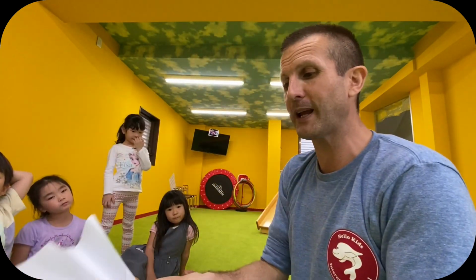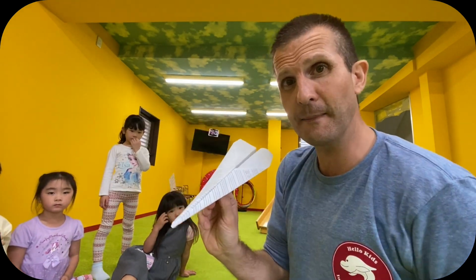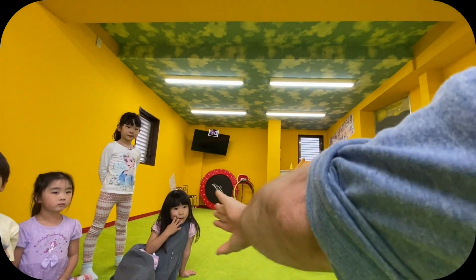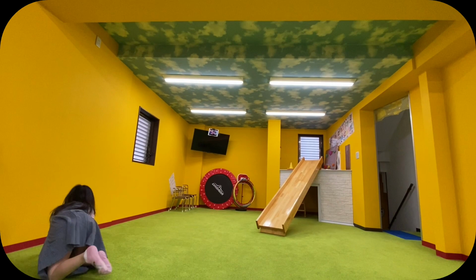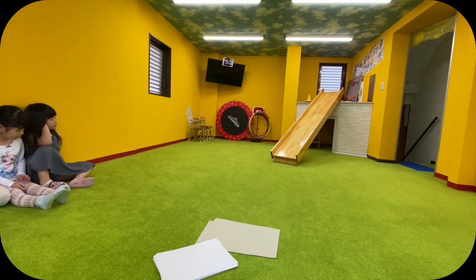This paper airplane flies pretty much straight. You wanna see? Here it goes, guys. Ready? I'm gonna throw it this way. You guys have to come back. You guys can go to the yellow wall, so that there's no safety issue, okay? Everybody over to the yellow wall. You got it, right over there.